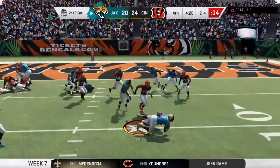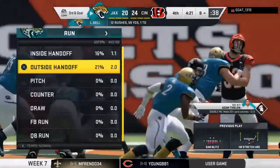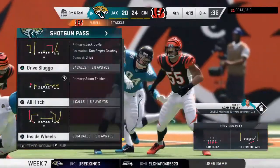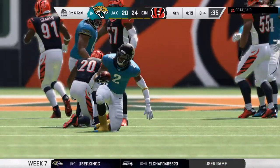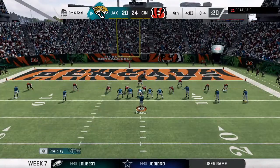They'll try and run it in with Bell. And this is going to result in losing yardage. They're driven back to the 8-yard line. It's a 6-yard loss on the play. And that'll make it 3rd and goal.